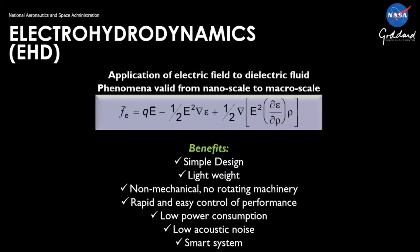And then there are three components. The first component on the right-hand side is the Coulomb force or the electrophoretic force, and we use that to pump liquids, and we'll talk about that. The second term is the dielectrophoretic force, and we use that to separate liquid and vapor. And then the third force is an electrostriction force, which applies only to incompressible fluids. So that's not something we've taken advantage of at this time.